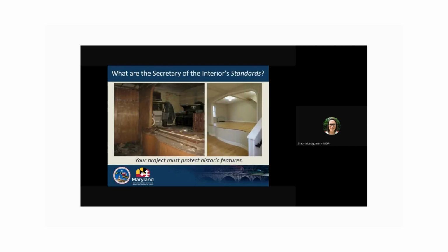The Secretary of the Interior standards. As previously mentioned, all work to historic sites must meet the Secretary of the Interior standards. So what are the Secretary of the Interior standards? If you're not familiar with them, they're a set of guidelines for work on historic properties created by the National Park Service that, as a state agency, we are obligated to follow.